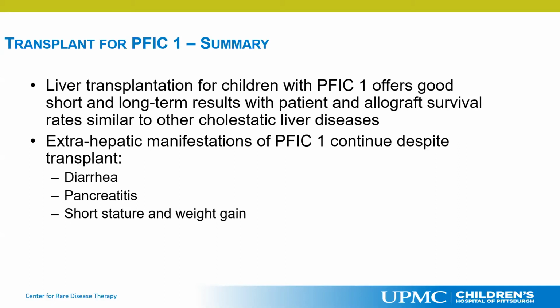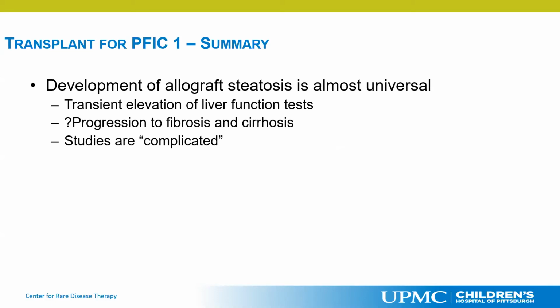issues with weight gain. Patients do, no question, develop allograft steatosis, and I think that if you do a liver transplant on a patient and they don't develop allograft steatosis, it's perhaps a different disease. And so there is an absolutely unknown progression to fibrosis and cirrhosis in the patients. And the studies, because of small numbers and overall a very heterogeneous population, are a bit complicated. But I think it's important to understand that steatosis does happen. It's important to understand that it can progress to fibrosis, but the timing of that, the etiology of that, and how to prevent that are really unknown.